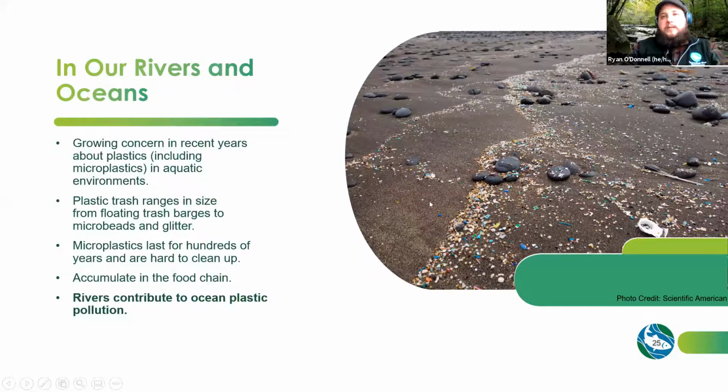Here's a picture from Scientific American of a beach just covered in little pieces of plastic. And the plastic trash can range in size from whole boats full of trash to microbeads and glitter. The real problem with plastics is that they last almost indefinitely, and they're very hard to clean up, and that we're finding that they're accumulating in the food chain.